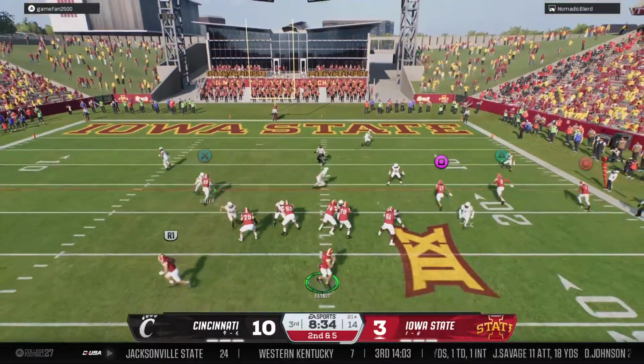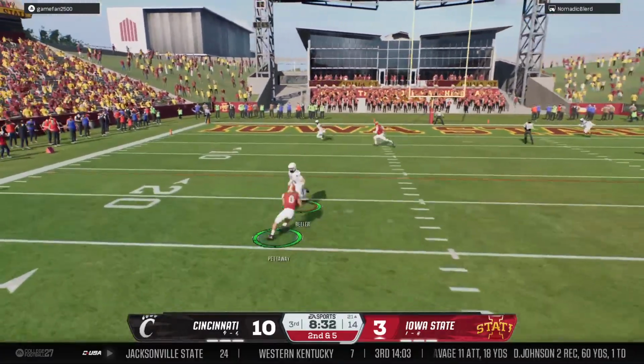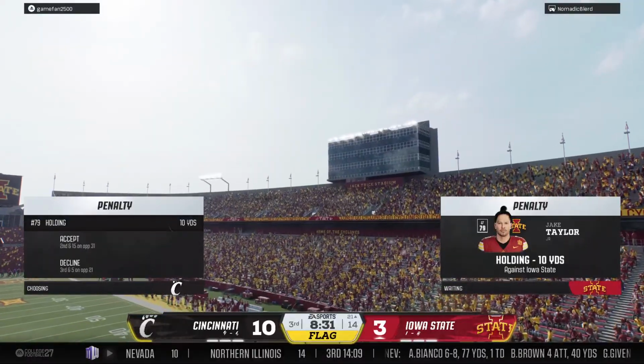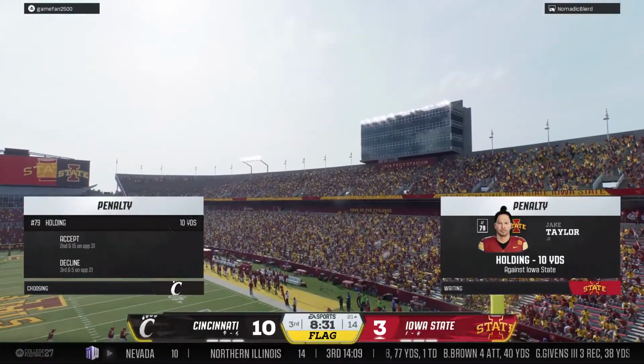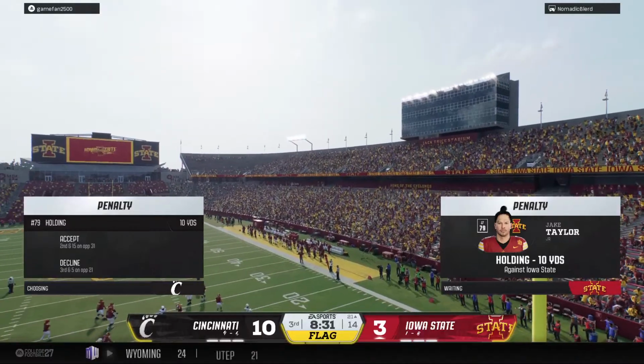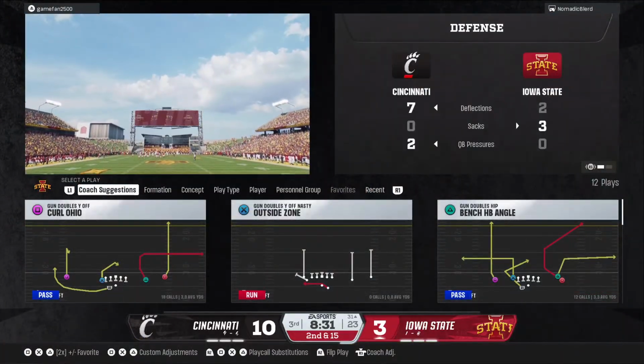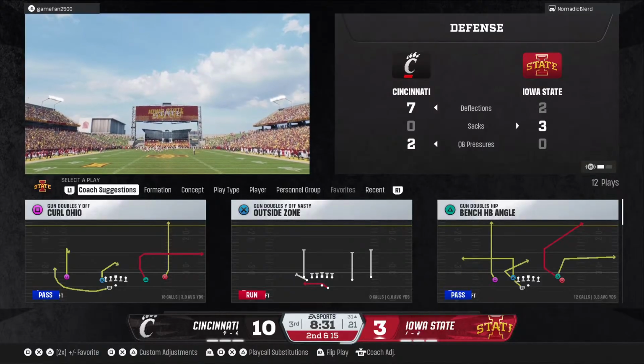Now it's 2nd and 5. Gets it to the back. He's brought down, but there's a flag on the play. Let's see if it stands. Just an obvious holding call there, and one that just kills an offense's momentum.